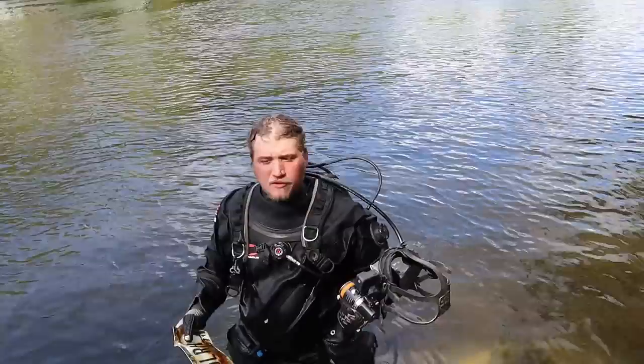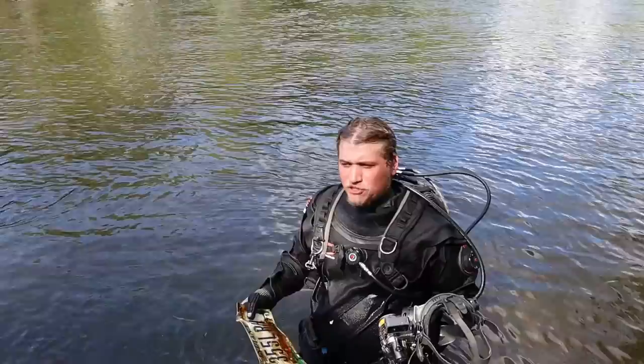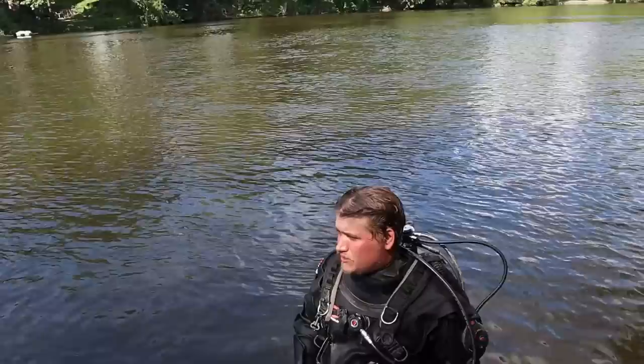I don't know if someone's missing. I felt around, and I felt like there were no keys in the ignition. I don't know if it was a newer car. Maybe it's keyless. Yeah, they might have keyless entry. But it felt weird, like maybe somebody ripped the keys out if there were any. I have no idea. But it hasn't been in there long, for sure.